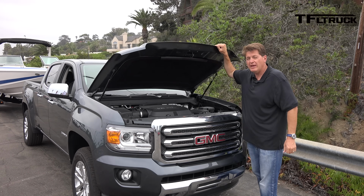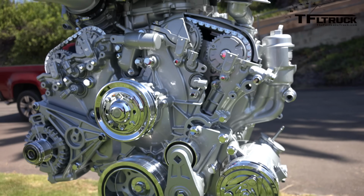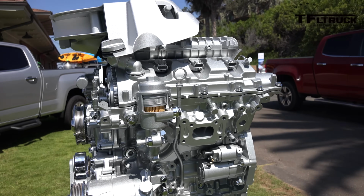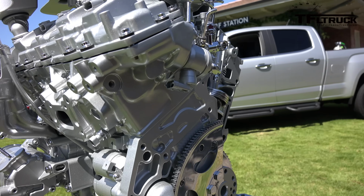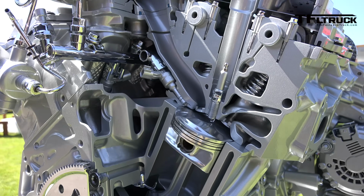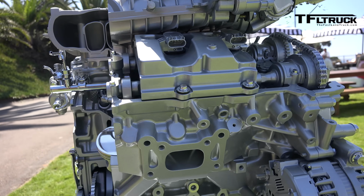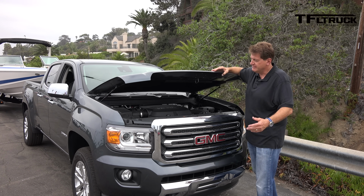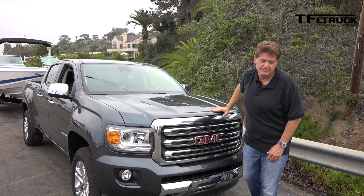All right, so under the hood we have a 3.6 liter V6 that you'll find in a lot of GM products. You can also get a four-cylinder, but since we're towing, we're using the bigger of the two power plants. This puts out 305 horsepower, 269 pound-foot of torque. It gets 17 miles to the gallon in the city and 24 on the highway, and it's paired to a 6-speed automatic transmission. And of course, we've got automatic all-wheel drive, or is it four-wheel drive, Nathan? I always get that confused. Well, this one has all-wheel drive that can turn into four-wheel high and low as well. There you go. It powers all four wheels.